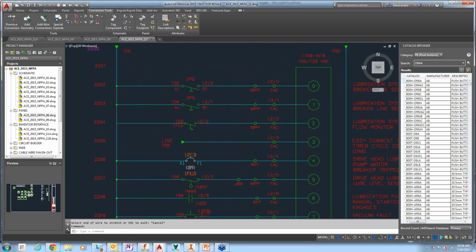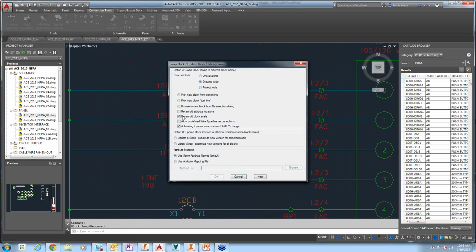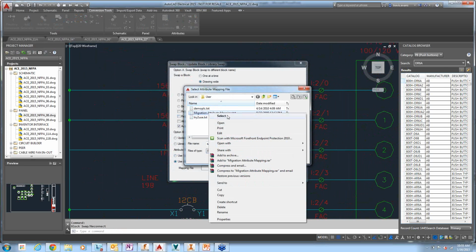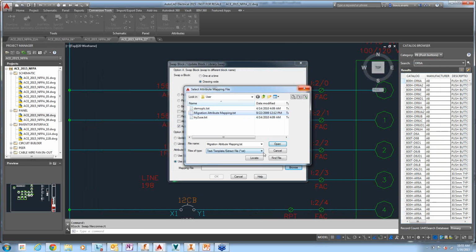Other things we can do: say we have some of these blocks, so rather than converting them and mapping everything, if I wanted to start from scratch, I could grab something from, again, my pool of diagrams, and swap a block. I'll say that I want to do it drawing wide, not retain any of the old scale, and use an attribute mapping. This allows me to search for a text file of attributes. If I have some attributes that are commonly used, I can see here that descriptor is going to equal tag, term in, term out. There are just a few one-liners in a text file that I can leverage to transition that process.